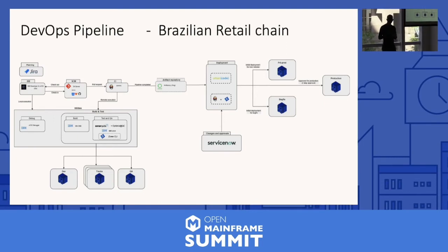It happens to be slightly tilted towards the IBM portfolio, but I work with customers who use Endevor, which is a Broadcom tool. I work with customers that use ChangeMan, which is a Micro Focus tool. But they've got ServiceNow, which comes from Atlassian. They've got Git. They've got Jenkins. They've got Artifactory, which comes from JFrog, SonarQube.